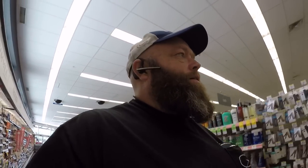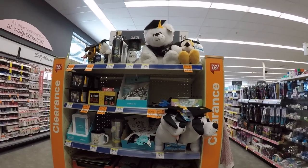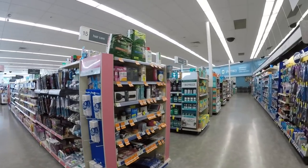So here we are in Walgreens again, and of course they're playing music, so we're walking down the outside aisle and I'm talking to you, but your lips are moving and you can't understand the words I'm saying. So here's one of the ones that has the end caps on the end. Those dogs are graduation dogs. You can sign on them or whatever. There was nothing on that one.